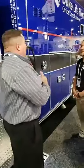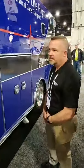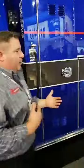So Travis, how many people do you usually run when we're running one of these rigs? How many people do you have on this unit when you're running? Typically a minimum of 3, upwards of 7, 8 sometimes, depending on the acuity of the patient. All right. So what's a normal run time on one of these units? We try to stay under 4 hours, one direction to go pick up a patient. Anything farther than that, fixed wing.